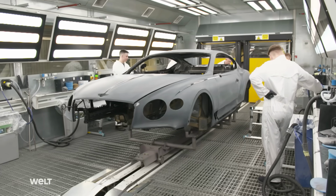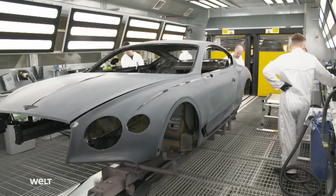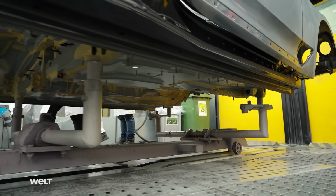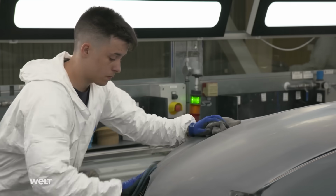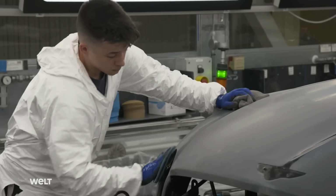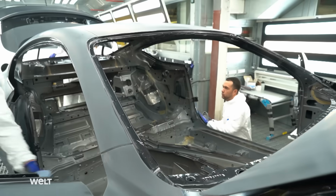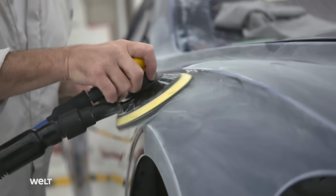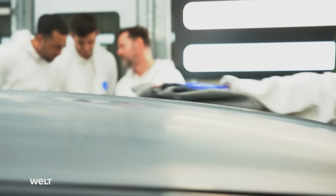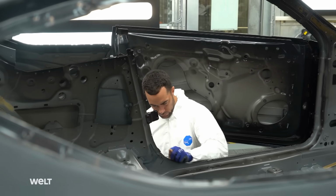Before being painted, each body is taken to the sanding booth. The vehicle skeleton has already been coated with primer, which also protects against corrosion. 6 employees now sand and polish each of the surfaces. No bumps are permitted in the paintwork later on. The professional painters sand each uneven area flat, no matter how small.